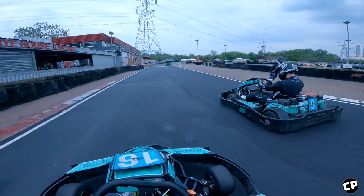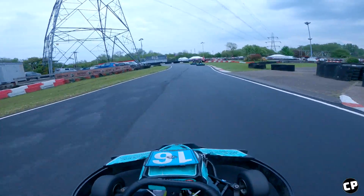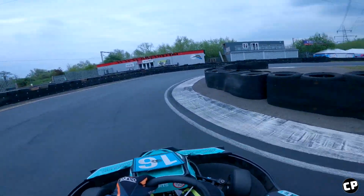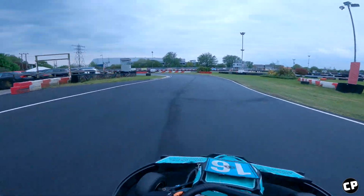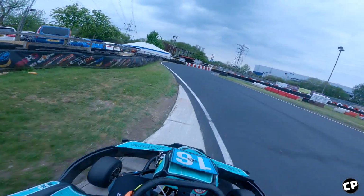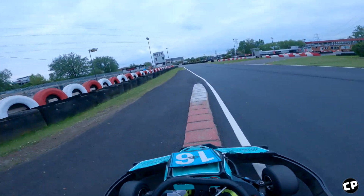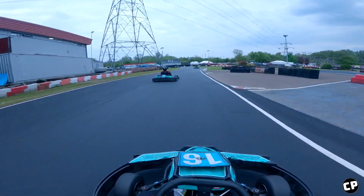Bear in mind, it is his first time on this track, so he's got a lot of learning to do, but he definitely has that racecraft. He is very quick. So I think it was good for him to stay behind me, as I know the track a little bit more, and for him to see what my lines are, and hopefully he can try and copy, try and learn this a little bit off me and see what he can do.